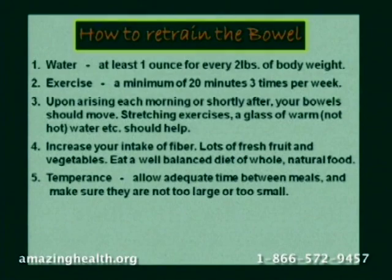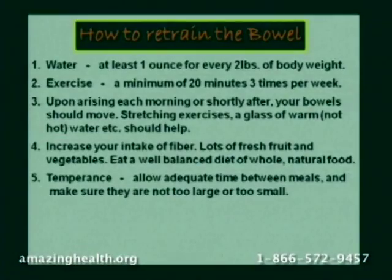Okay, next, temperance. We talked a little bit about how we need to allow adequate time between our meals for the food to digest and get out of our stomach before we put anything else in, that not even a morsel of food should come into our mouths in between mealtime. We also need to make sure that our meals are not too large or too small.